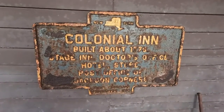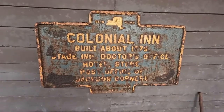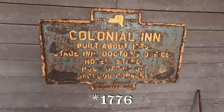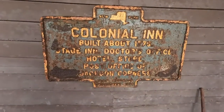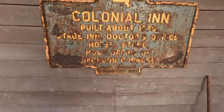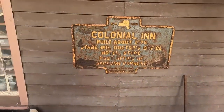It says Colonial Inn, built about 1773 or 8, not sure. Stage Inn, doctor's office, hotel, store, post office of Jackson Corners. And again, it was placed here in 1935. That's the real deal, folks.